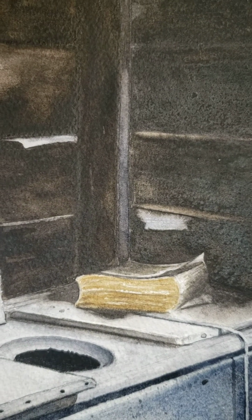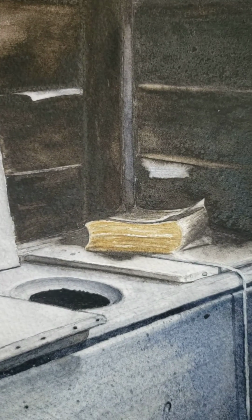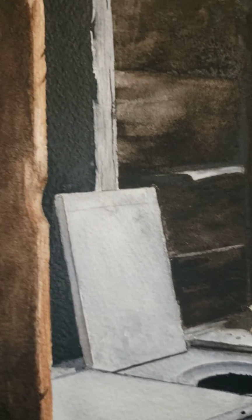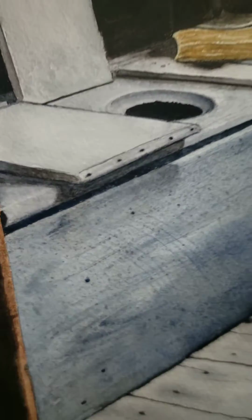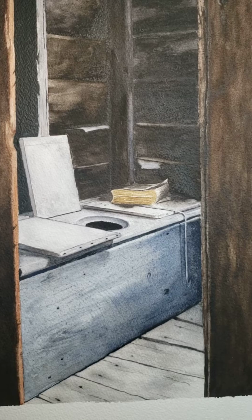There was an old book. I'm not sure what the book was. It almost looked like a phone book to me, but I'm not quite sure. Maybe they used the pages of the book to clean themselves, or maybe just to read while they were in there. I noticed that there were papers stuffed in between the cracks of the wood panels, the wood boards. So I thought that was a cool thing that they did back then. And then there was no door on this at all. It was just an open little area, and you can just walk right on in there from the garage. So anyways, that's how that looks, and I'm pretty pleased how it turned out.